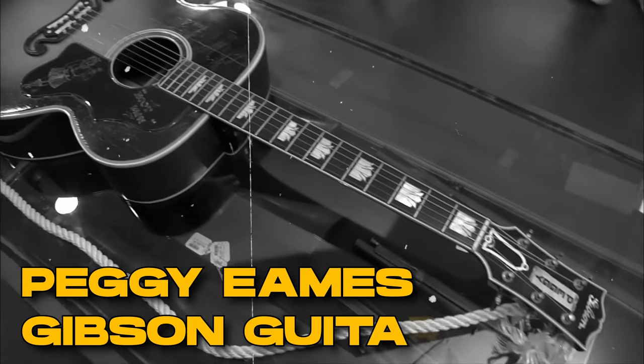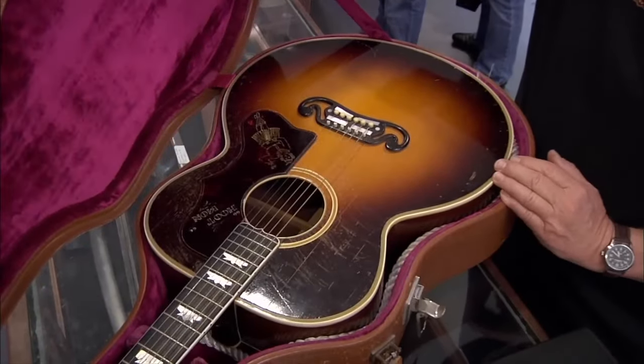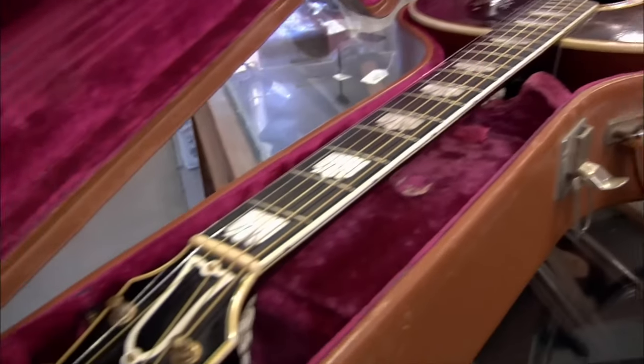Peggy Eames Gibson guitar. Rick is in disbelief when Paul shows him a vintage 1938 Gibson guitar. More than the guitar's rarity, Rick is impressed that it was custom made for Paul's mother, the famous child actor Peggy Eames, of the Our Gang film series.